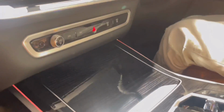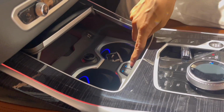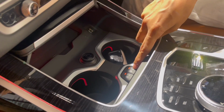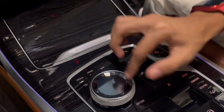You have this wooden treatment all the way here, and if I press this, it's going to go back. You have a wireless charger here. You have cup holders that are ventilated for both of the sides and heated for both of the sides. So I'm just getting the key cold because I like to hold cold things. And you have a cigarette lighter here. As this car gets the crystal package, that's why everything's crystal.